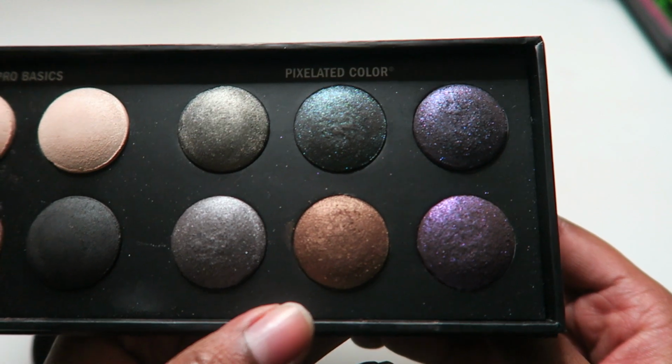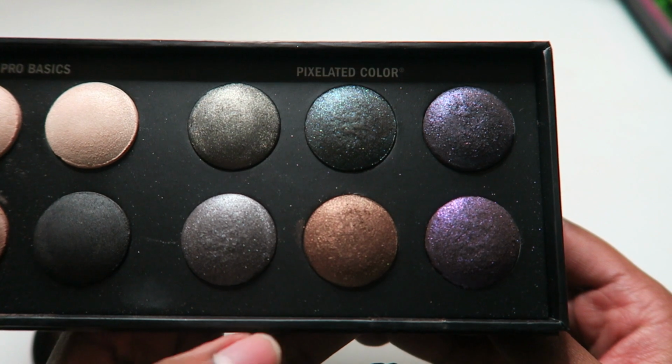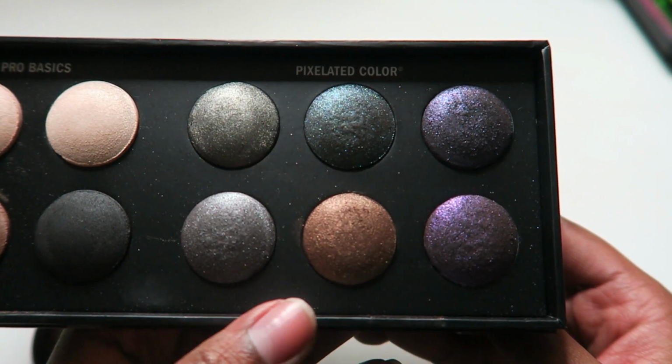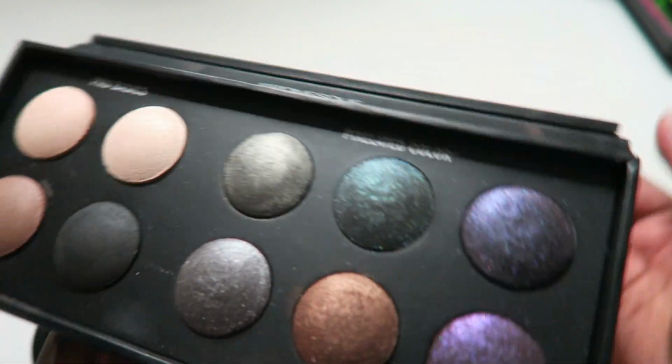They're really beautiful, and I honestly haven't gotten a lot of use out of these just because I had been storing them kind of weirdly, but I want to put this out so that I use them. But I know that I love these. These are really unique to my collection, and I'm definitely holding on to this palette.